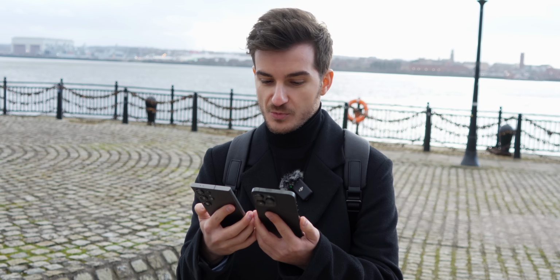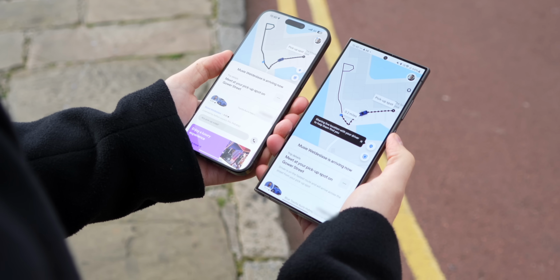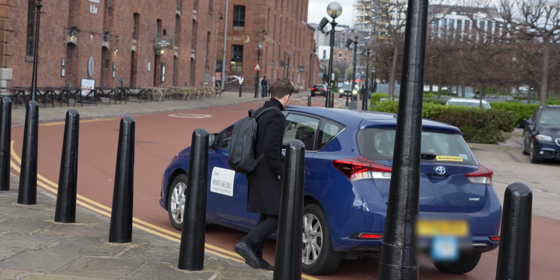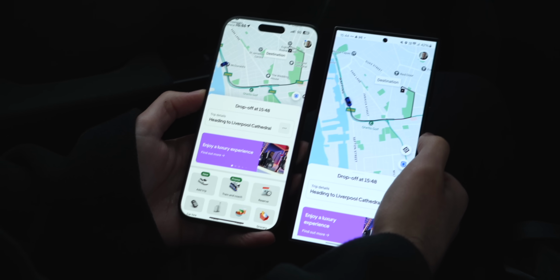Right, so the Uber is on its way. It's about 1 minute away from us. And once again, take a look at how much brighter the display on the iPhone is compared to the S24 Ultra, even though they're both set to their maximum brightness. The journey to Liverpool Cathedral was surprisingly a very short 10-minute one, during which I kept Uber open to track it and also the battery levels.